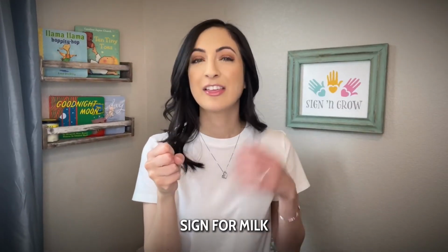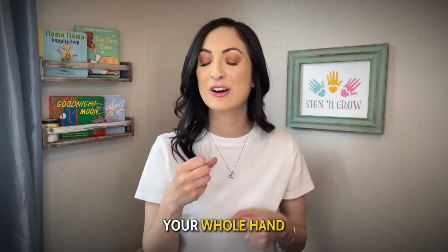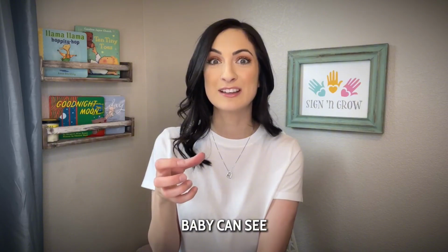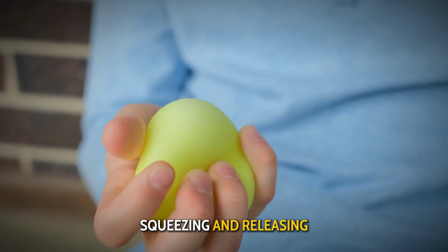To make the sign for milk, simply open and close your hand as if you are milking a cow. Use a gentle squeezing motion with your whole hand, making sure your baby can see your actions clearly. It's like playing with a small ball, squeezing and releasing it gently. Start using this sign by doing it every time you prepare to feed your baby. Say the word milk clearly as you make the sign.